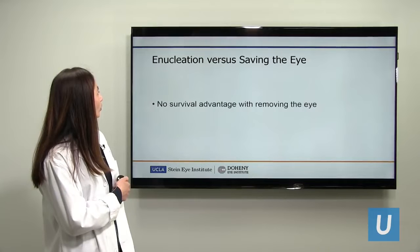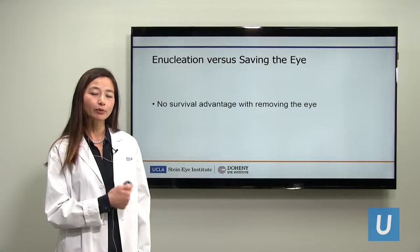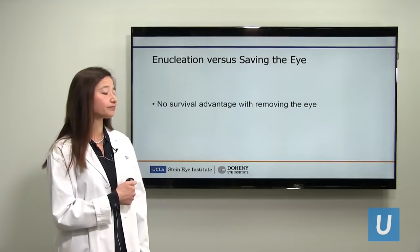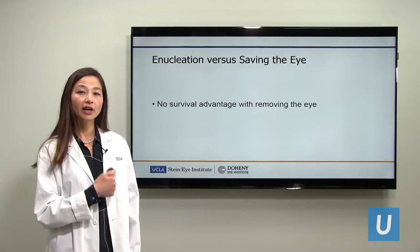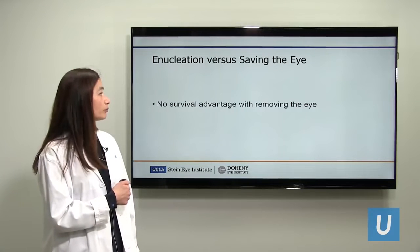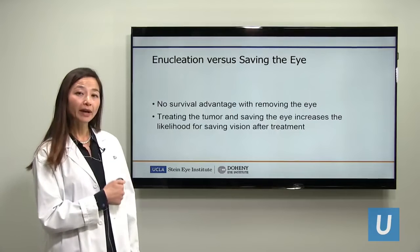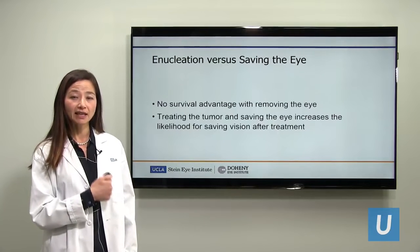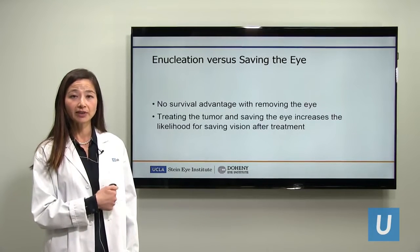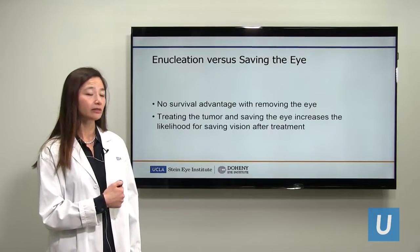Now, what about just taking the eye out? Why would we save the eye when we want to just get rid of the cancer? Well, a lot of studies have shown that there is no survival advantage by removing the eye. So whenever we can, we recommend treating the tumor and saving the eye because that will give us the best chance for vision in the eye after treatment.